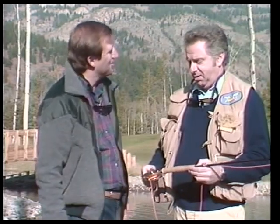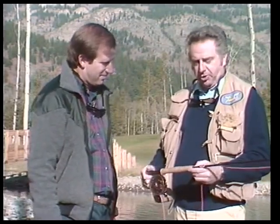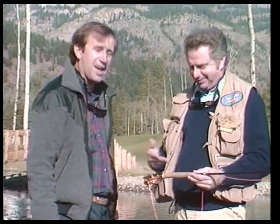Well, before we do the basic cast, we got to talk about the basic equipment. One of the basic things you need is a basic fly rod. That's right. Now let's talk about fly rod.